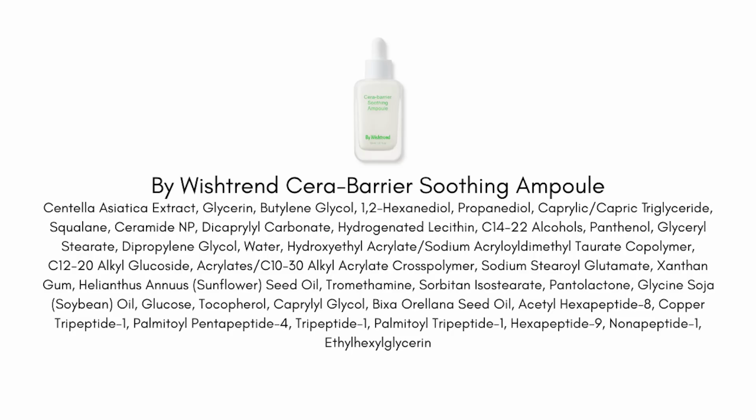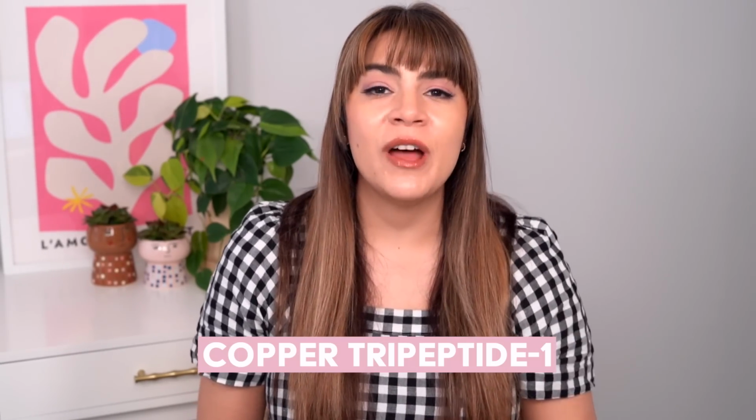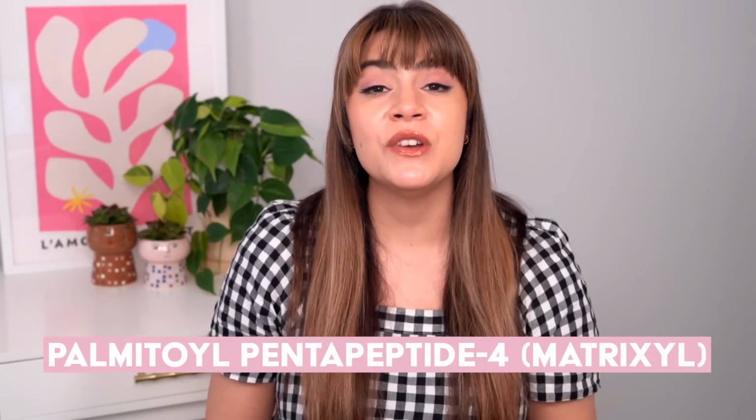Now we also do have a whole host of peptides. So let's go through them as quickly as we can. Acetyl-hexapeptide 8, Botox peptide, helping to firm up the skin. Copper tripeptide 1, collagen stimulating peptide that targets the fine lines and wrinkles. Palmitoyl pentapeptide 4, also known as Matrixyl, targeting fine lines and wrinkles.